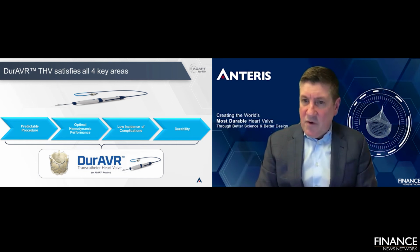Optimal hemodynamic performance. We know that our valve by design is different. It is the only 3D single piece valve, but of course you are born with a 3D single piece valve, not a complex 3-piece valve like the others. So this is more anatomically correct. But on the bench and in animals and in humans, we have seen our valve take people back to the pre-disease state rather than leaving them in mild stenosis. And I'll show you some examples of that. Now, we're yet to see that in the TAVR because we have our FDA TAVR study coming up this year.